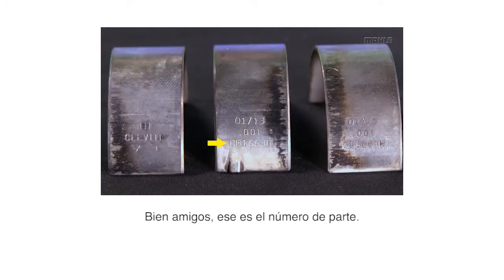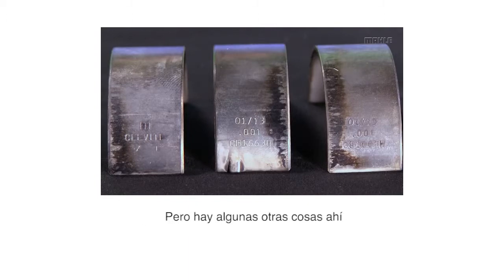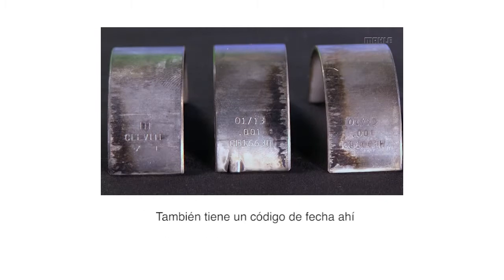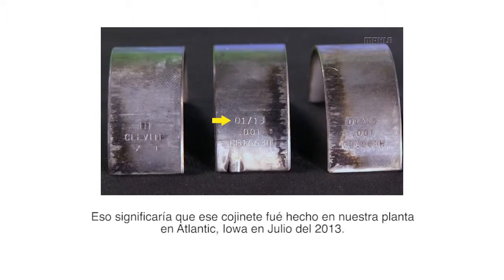Well, folks, that's the part number. That part's real simple. So that's the part you would order if you were going to order a replacement bearing. But there's some other stuff on there. The material will be on there. It may say 77 or 112. That's an identifier that it's our famous tri-metal cast copper lead material that we've had for years and years that everybody wants. Also, there's a date code on there. The date code may be something like 7 of 13. That would mean that that bearing was made in our plant in Atlantic, Iowa in July of 2013.